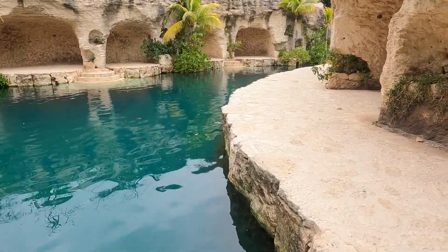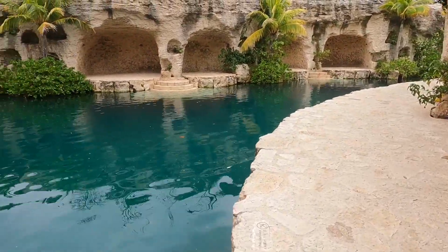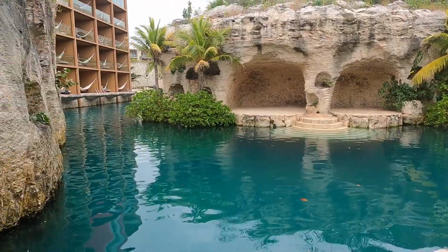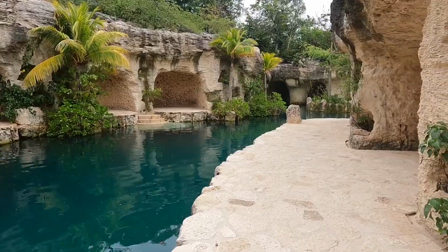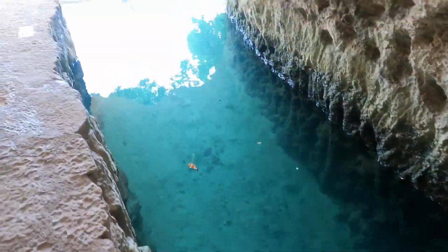Quiet little cove full of these little caves. And my guess is they used to have hanging hammocks in these little areas prior to COVID. Hopefully they'll bring them back.